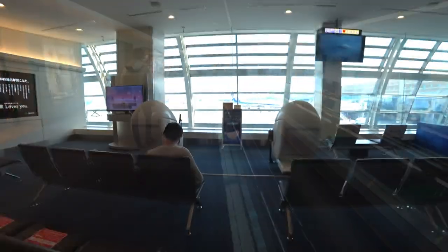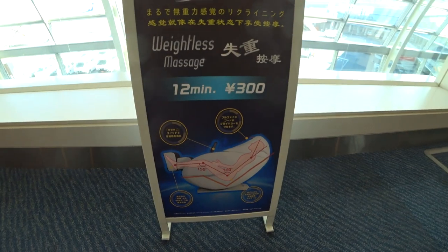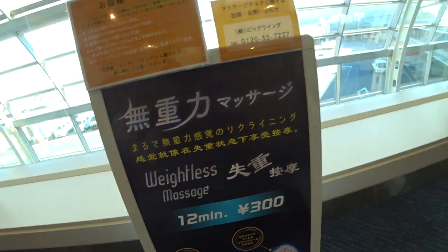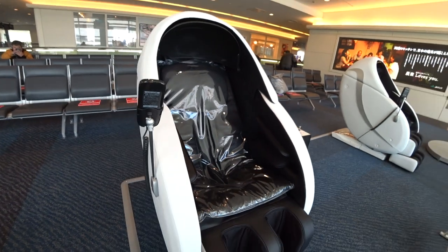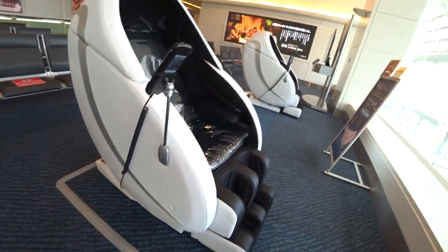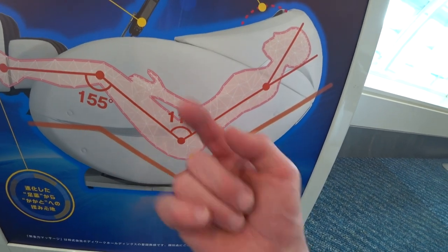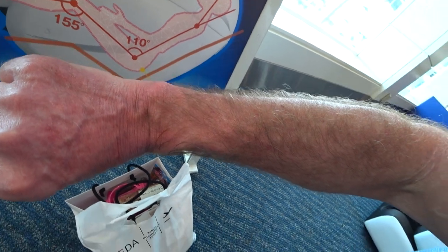Ooh, check out these massage chairs. Look at this. 12 minutes for 300 yen. It says weightless massage. How does it go weightless? That's what I want to know. Does it just fly away? Like some sort of turbojets pushing up on your bum? Is that how it works? Do I have time before my flight? No, I don't.